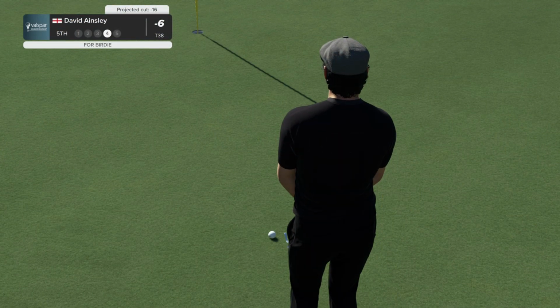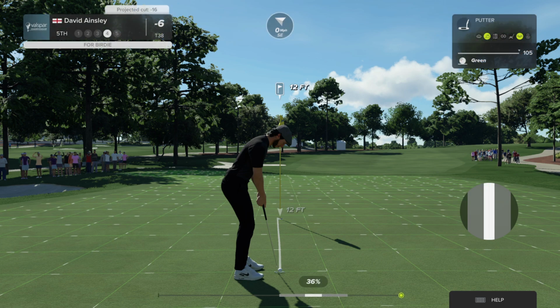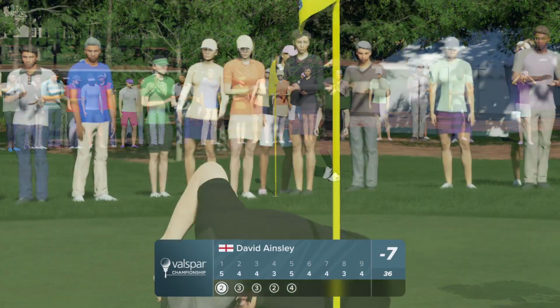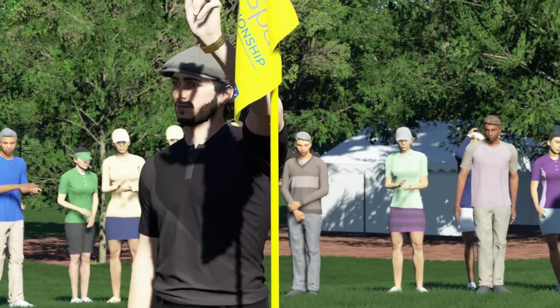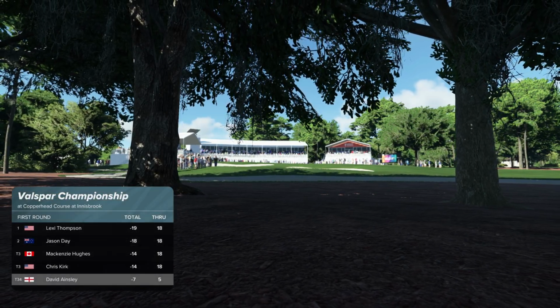Pretty good shot there. This putt to get to 7 under the card. And that's their 4th birdie of the day. And that will take him to 7 under. The leader now has a 1-stroke advantage.